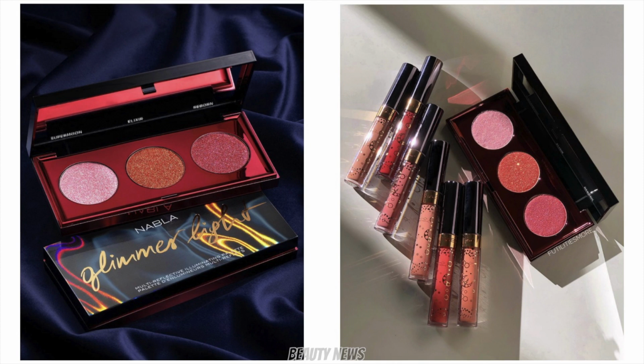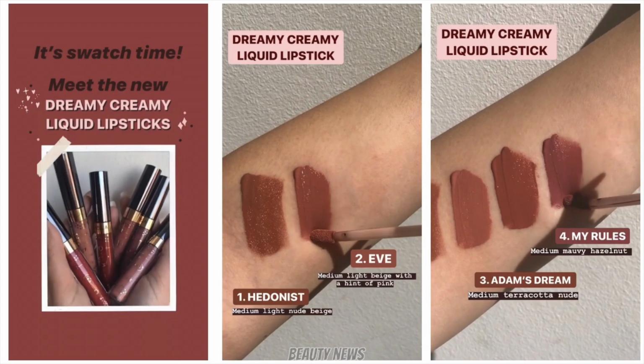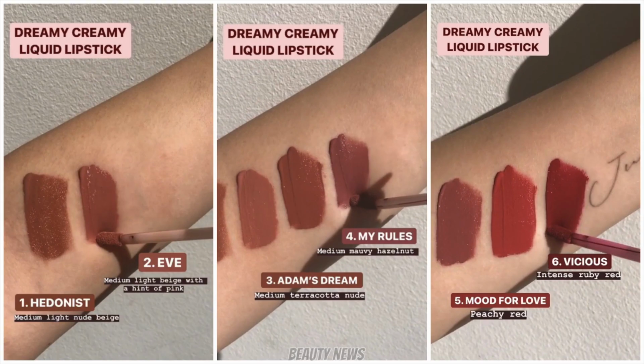Then we also have dreamy, creamy liquid lipsticks. I'm surprised no one's actually said that before. Yeah. So we've got 6 shades releasing. We don't have prices, once again, but they are liquid lipsticks. Yes. So it looks like we have some nudes, some reds, and some nudes and reds. Nudes and reds and pinks and oranges. It looks like nudes, pinky nudes, orangey reds and reds. But when you do see them swatched, they look like nudes and reds. Fair. There we go. So Nabla coming at ya, just like Cleopatra. All right.